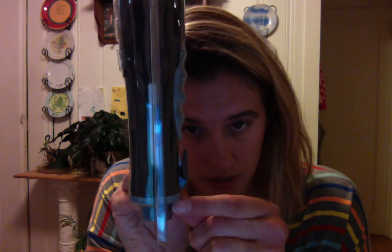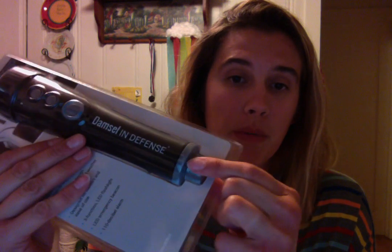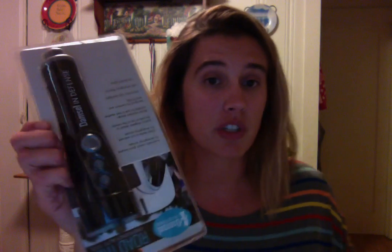Right there, there's a seatbelt cutter. There's a blade for an emergency to cut your seatbelt off. And if you pop this rubber cap off, there is a window punch. You just press this against your window and it shatters your window. So I love this. It runs $30.